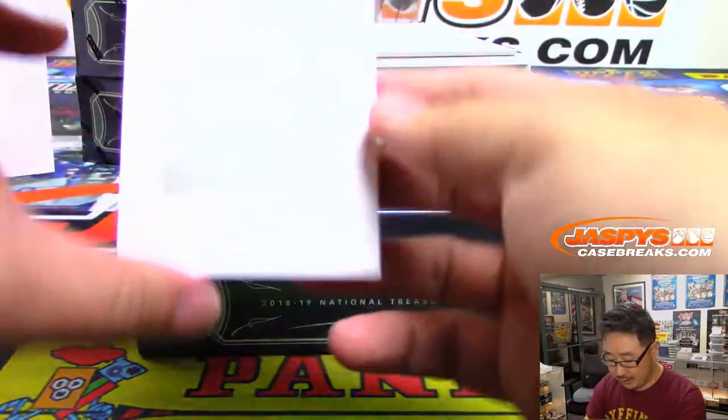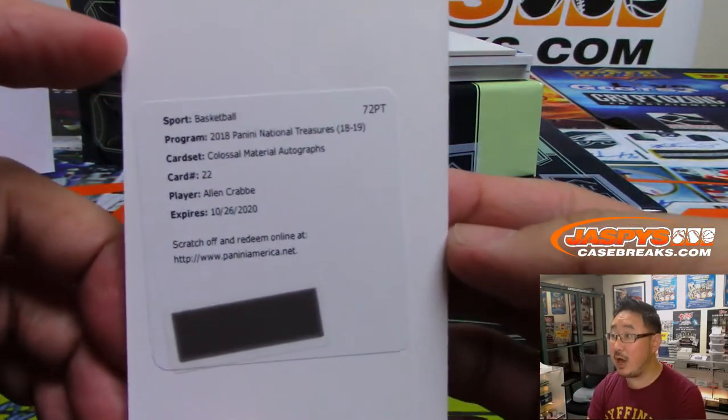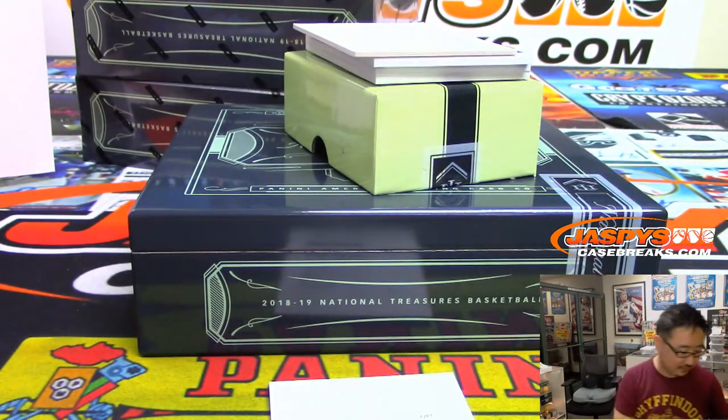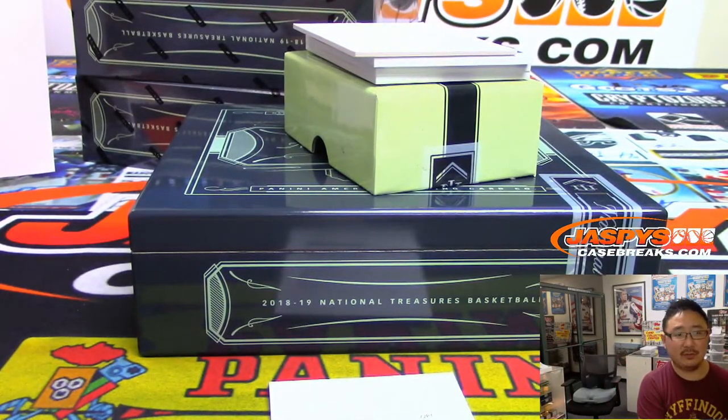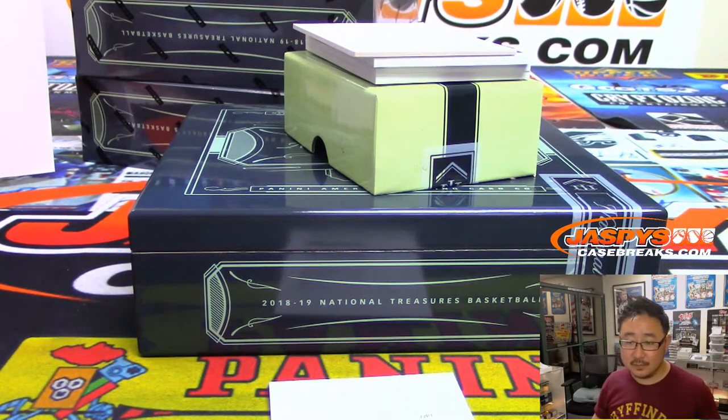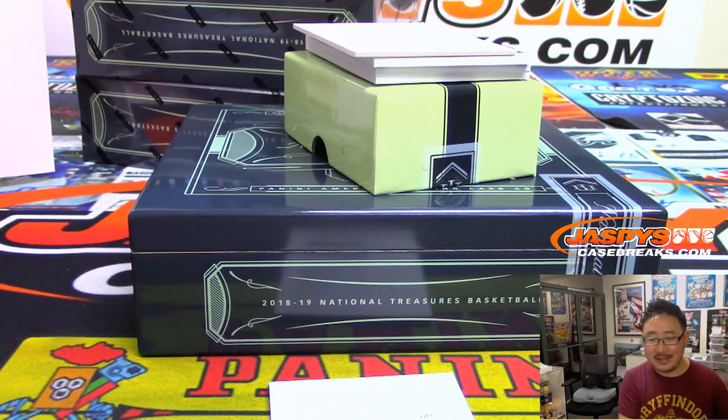Your redemption is Colossal Material Autographs, Alan Crabb. He's a Trailblazer, right? No, Brooklyn Net now. Wait, what is he in this set? Is he a Net in this set?